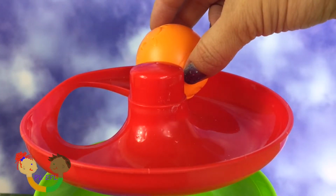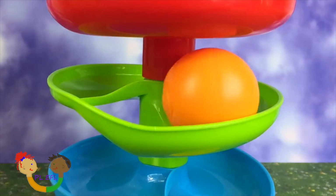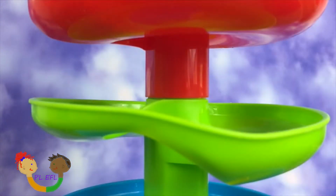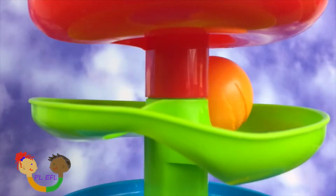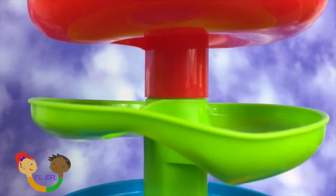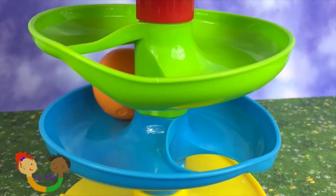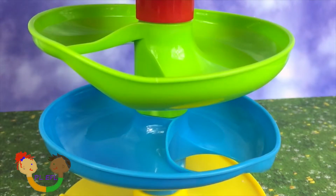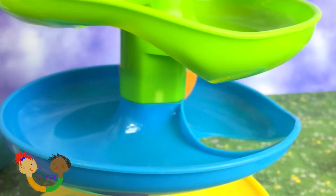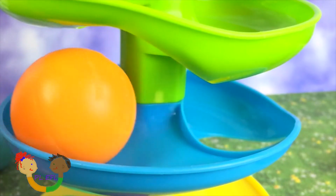It's orange. It's an orange ball. Whoa! Check out orange. Orange.